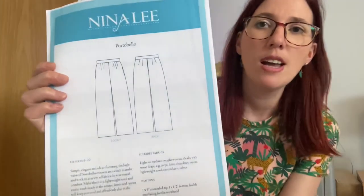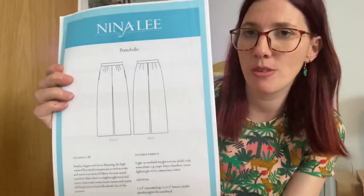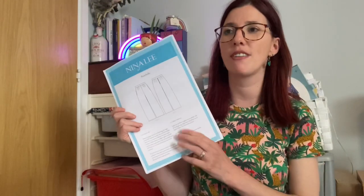And as soon as the fabric arrived, I knew exactly what I wanted to turn the fabric into. And that was one of my favourite patterns by Nina Lee, and it's the Portobello trousers. They're a high-waisted, wide-leg trouser, which are quite versatile, actually, I've discovered in making them. You can make them in a whole range of fabrics. So they recommend light to medium-weight wovens with some drape, like a crepe, linen, chambray, rayon, lightweight wool, cotton lawn, and a velvet. Now, I didn't buy this fabric, so I don't actually know what type of fabric it is.